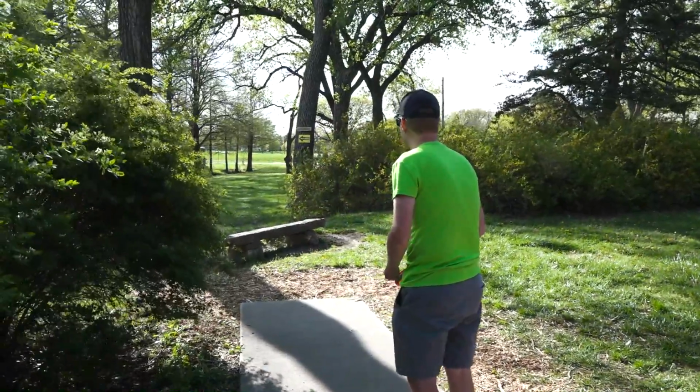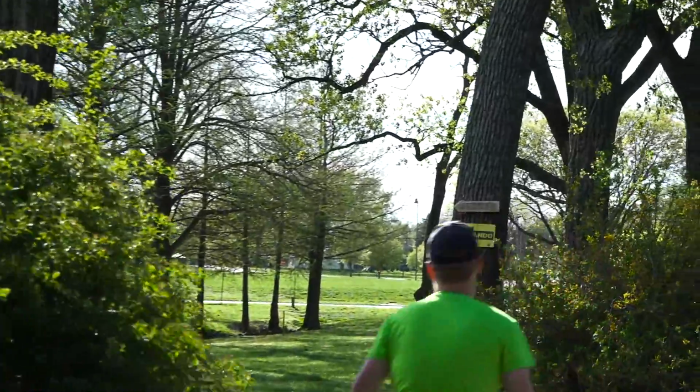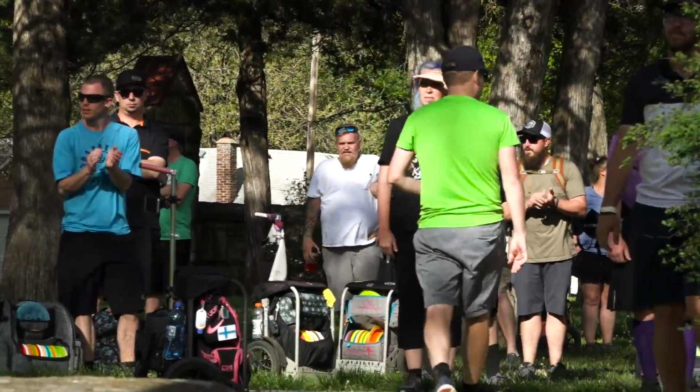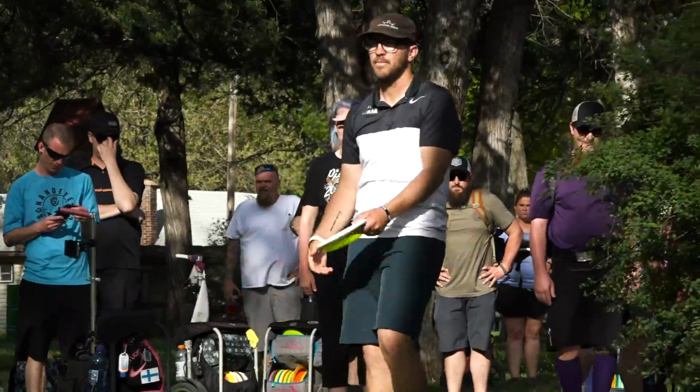He's taking backhand turnover here. And if that's a stable disc, he's going to love that result. Great shot. Great line by Roger. A little turn over, working back to the basket. He is up there by the basket, closest drive so far.